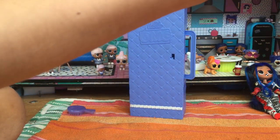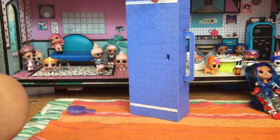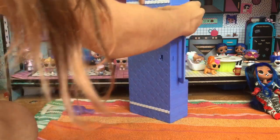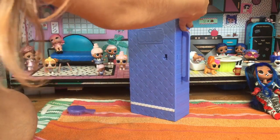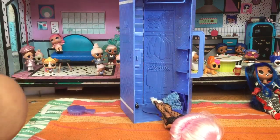Wait, you didn't even get the doll on it yet. I'm just helping Phoebe with the job. Okay. So, here we go. She fell out! Okay, well here she is. I gotta stand for her.